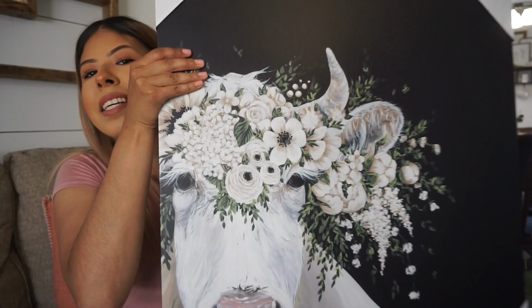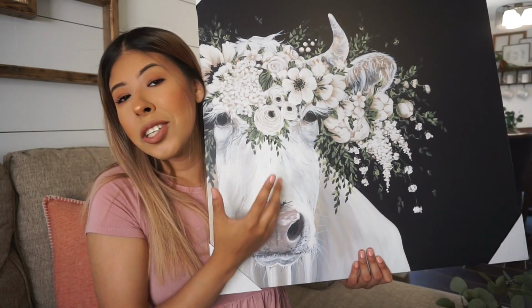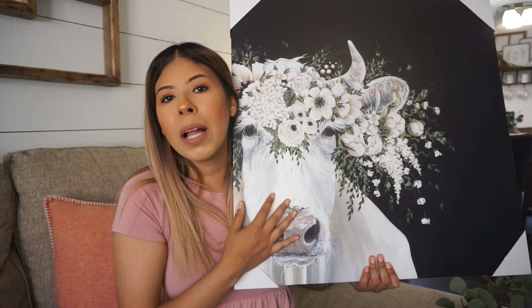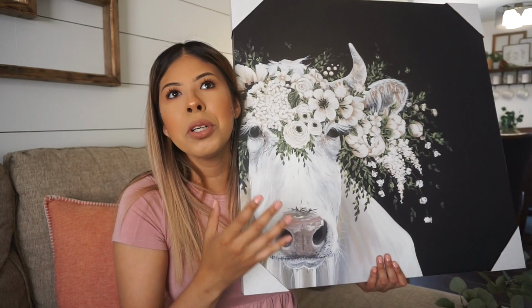But let's go ahead and get started with the one item that prompted this whole online shopping spree, I guess. It is this canvas. It is so beautiful. I know a lot of you guys might think I'm crazy because it's just a cow with flowers on its head, but I just thought that this is so beautiful. Something about the black and white just called my attention. I love how simple the florals are. There's not too much color.